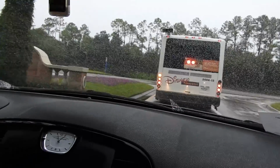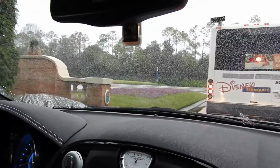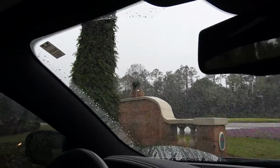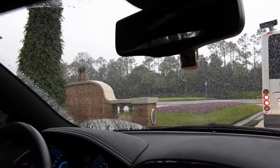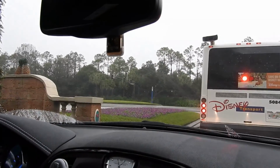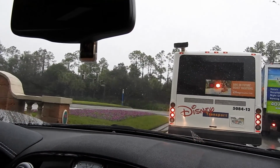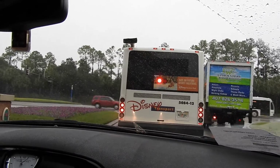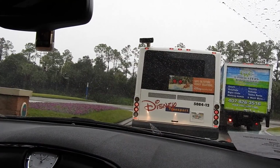But right here's the entrance. Just look for the pretty flowers and the pineapples. For some reason, I thought about calling them a coconut apple. I don't know why. Look for the coconut apples. So here it is, the Caribbean Beach off of Buena Vista Drive. It is a good place to stay.